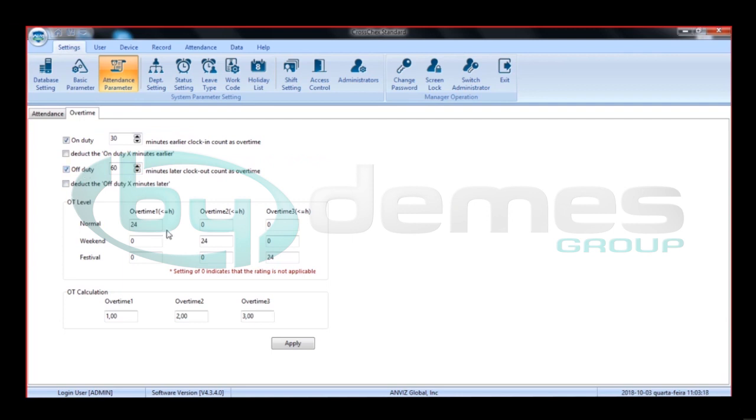Sounds very confusing, but I can explain to you. Let's use the 30 minutes as example. It's better. So we leave at 5 p.m. and in this example we left at 6 p.m. It's 30 minutes more than the limit, so of course it will be counted as overtime. We will have 60 minutes, 1 hour as overtime for that day.